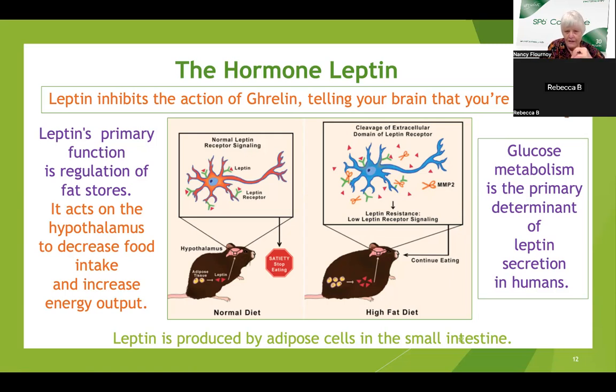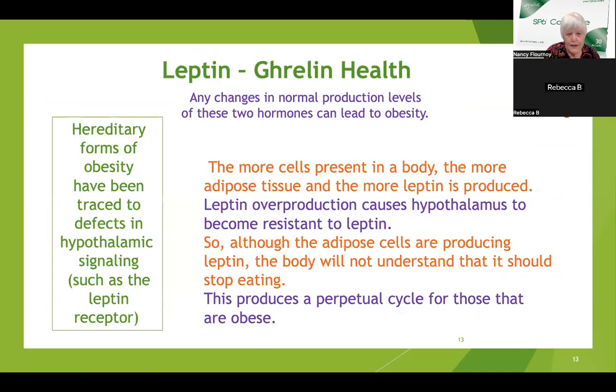And that says, okay, you're full. So if this nerve cell is damaged, you see the little scissors that are sort of snipping away at the receptors. If the receptors are damaged, if they're not functioning properly, then the rat makes a whole lot more adipose tissue. It makes the leptin, but the brain becomes immune to having so much leptin go up that it quits listening, like you quit listening to the train that goes down the track, and so the rat just keeps eating, and that's not a very satisfactory outcome. So we want the leptin and the ghrelin to be in balance.